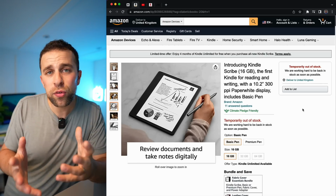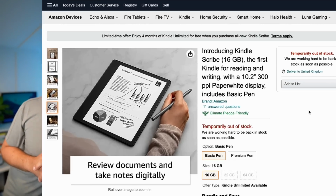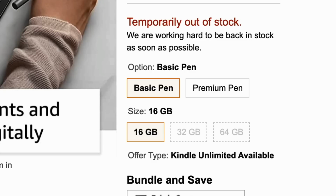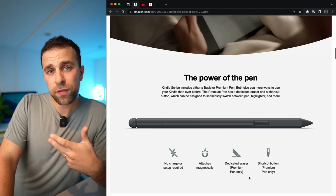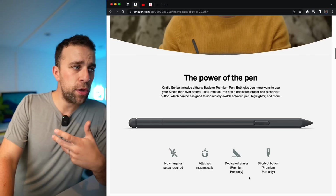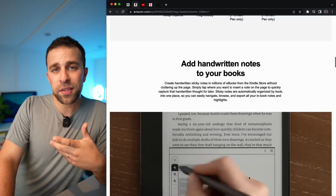So this Kindle Scribe is releasing with 16GB storage, and it does come with two pen options, the basic pen and the premium pen. And I'm looking at the Kindle page here of the website, and the premium pen includes a dedicated eraser as well as a shortcuts button, which is something that is currently not available on the Remarkable, and I believe not the Kobo Elipsa too.